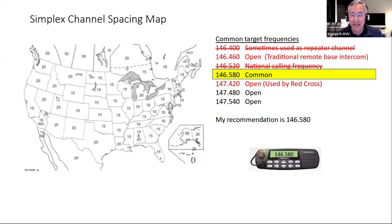So when I presented this concept here in Oregon, one of the coordination fellows said, you know, every single county and city, there's a whole band plan. And all these simplex frequencies are assigned to somebody somewhere already. Like it's not just a guess they're being used, they're actually assigned to somebody.